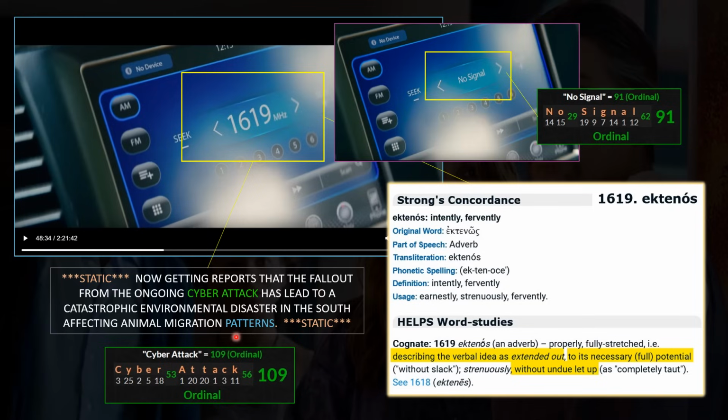And interestingly, we got the understanding of the word cyber attack, which we saw here as a 109. Interesting, the word patterns, that's a reference to the father, the pater, right? So there's a divine masculine reference in there as well. And then 1619 being a 4-digit number, we look to the Bible. 1619 in the Bible is the word ektenos, and that means intently and fervently, earnestly, strenuously, fervently.